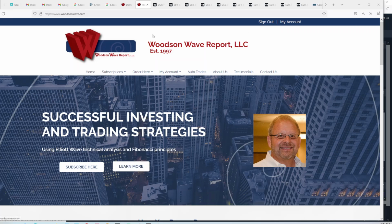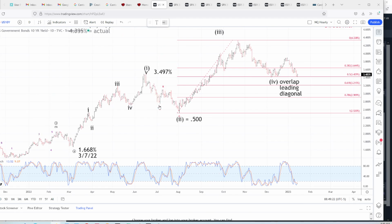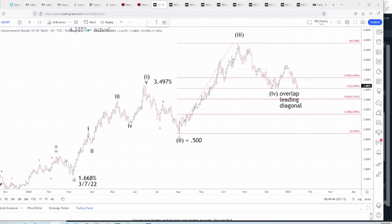Interesting things going on. Let's start with the U.S. 10-year. You can see here we have that third wave, we have a fourth wave overlap, and we have what looks like a double bottom there. Wave 5 should start up. If it doesn't, then this overlap can't go too much further, so we would have to refigure that wave count. That 3 should be over there. So, a pretty critical spot for the US 10-year.